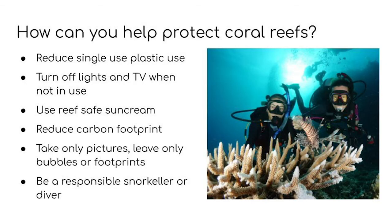So you might be asking, what are some things that you can do to help protect coral reefs? There are a few things you can do at home, and there are a few things that you can do once you get outside to the beach or if you're in the ocean yourself. So there are big things you can do, like try to stop using single-use plastic. So that might be plastic bottles or plastic straws. Try to use things that you can use more than once. It's a really good way of helping the planet, and that in turn helps the ocean and the coral reefs.